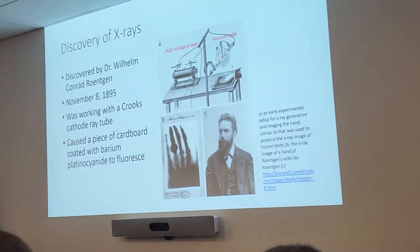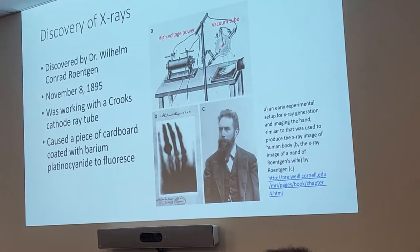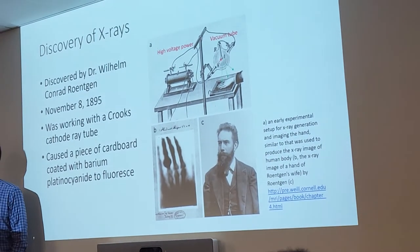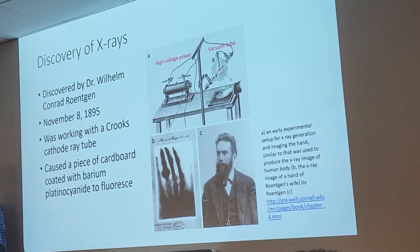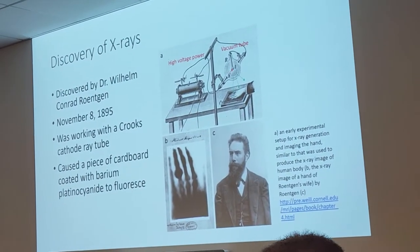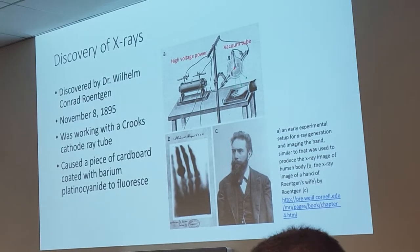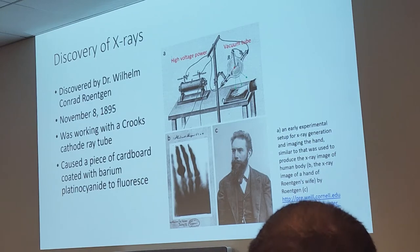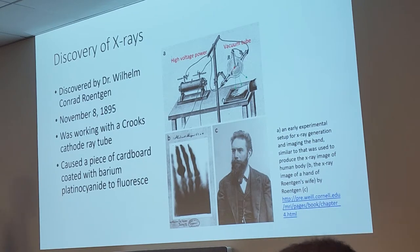November 8th, 1895. By the way, does anyone know when National Radtech Week is? November. That's right. So we're having International Day on the 11th. But if you look at the week, guess which day falls in that week? The 8th, right? Oh, what a coincidence. So November 8th is part of National Radtech Week.